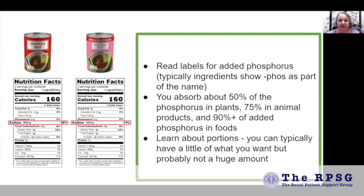ingredients in there. So if you have 2 cans of canned corn, for example, which I don't think is going to have a lot of phosphorus, but you look at one and you look at the other, you read the ingredients, one has that phos, one does not. Pick the one without. Phosphorus is not listed on labels, but it is easy enough to kind of see that added phosphorus amount and to just avoid that in general, and that'll make you healthier.